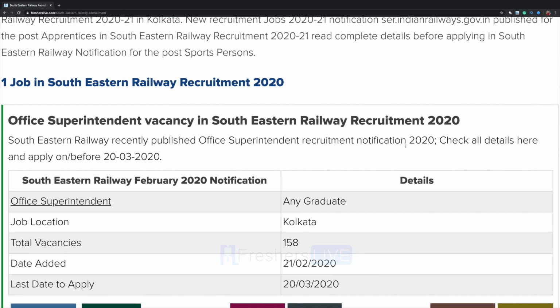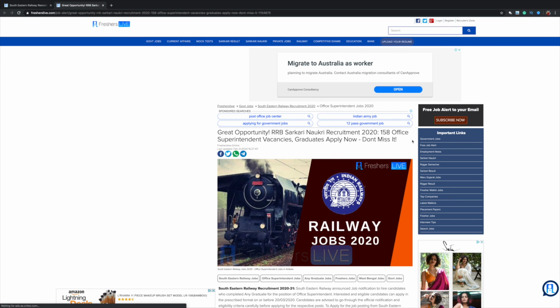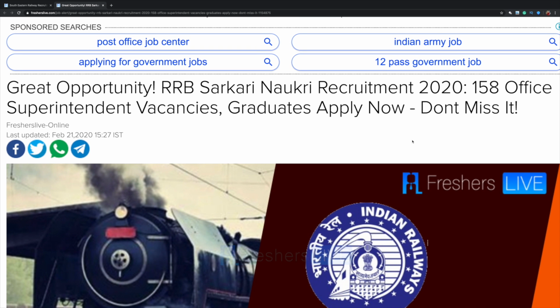Right now there is one job for the post of Office Superintendent and the job location will be Kolkata. Last date to apply is 28th March. Click on job details for more information. So there are 158 office superintendent vacancies.